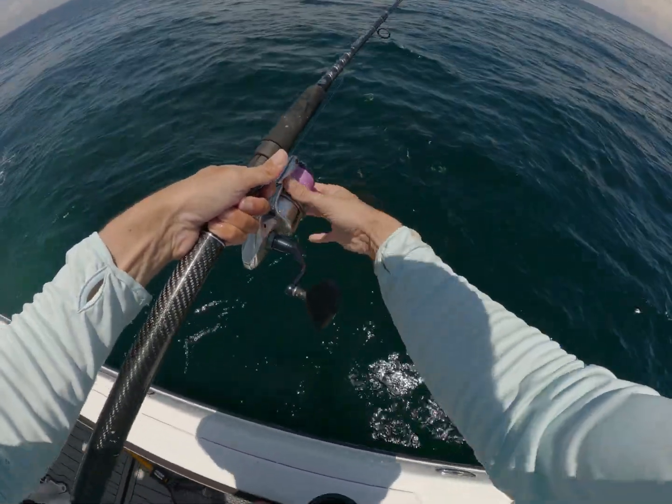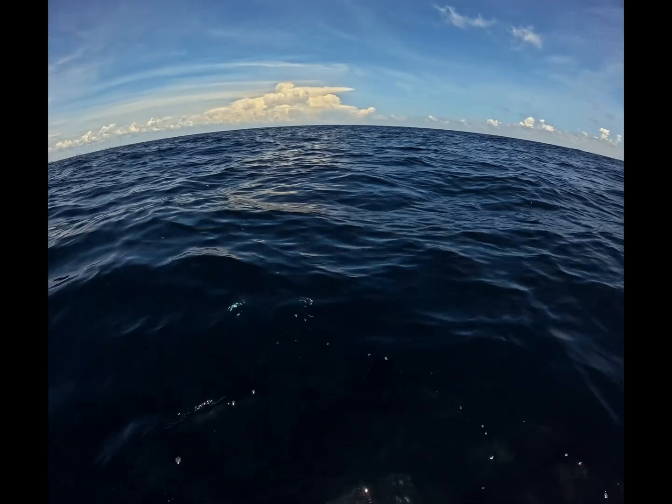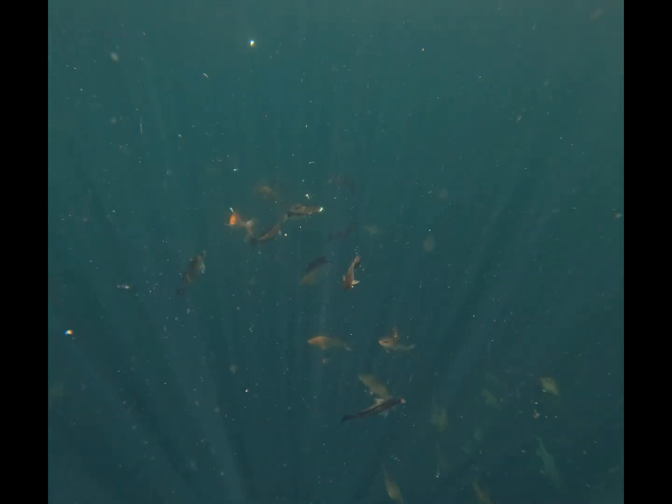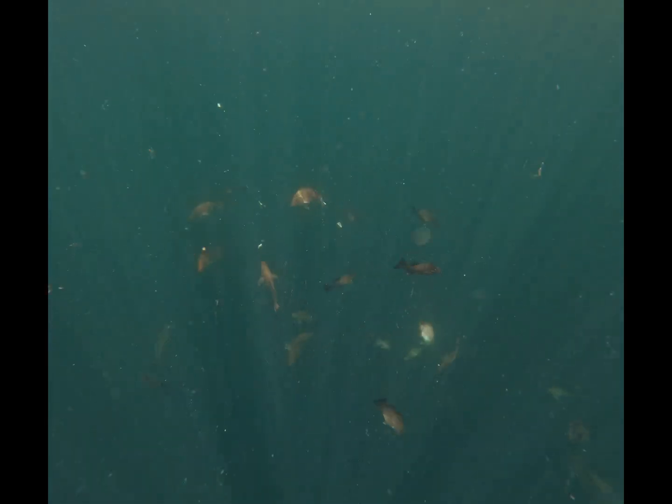You can see that red snapper right there. So what you're seeing here is the chum is bringing red snapper, amberjack, and even some mangrove snapper up from the wreck. And the idea is you want to pitch a weightless hook with a chunk of cigar minnow on it into the chum in hopes that it's going to trick one of these red snapper into biting.